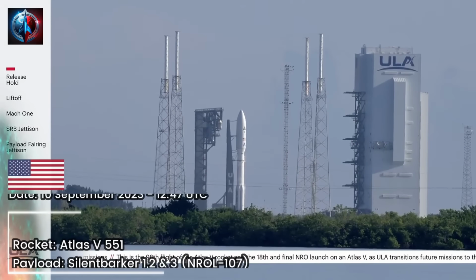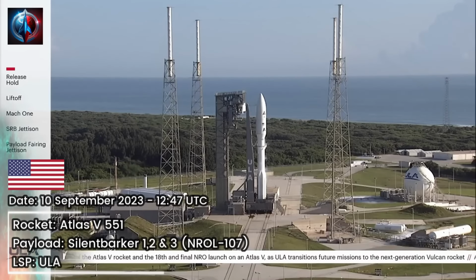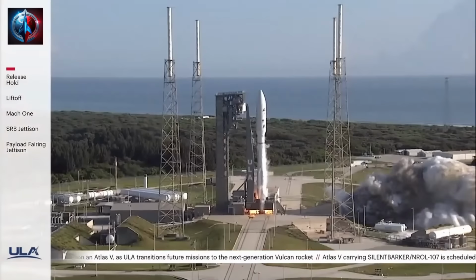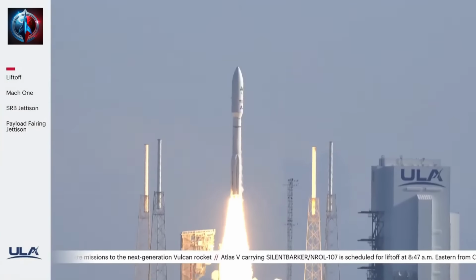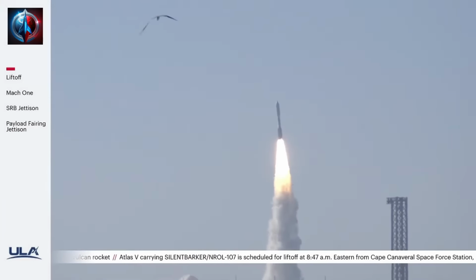T-minus 10, 9, 8, 7, 6, 5, 4, 3. We have ignition, 2, 1, and liftoff of the United Launch Alliance Atlas V rocket carrying Silent Barker NROL 107 for the National Reconnaissance Office and the United States Space Force.